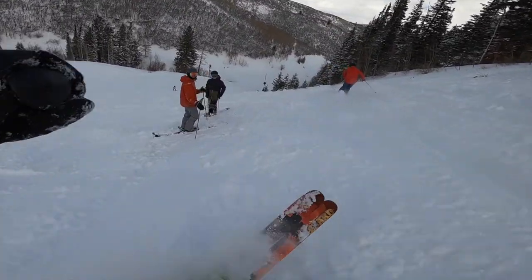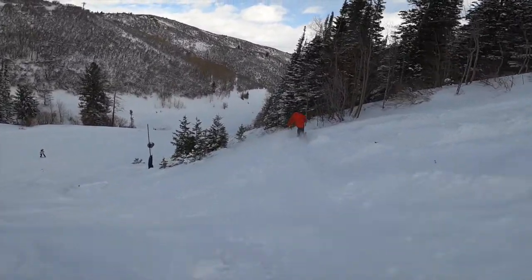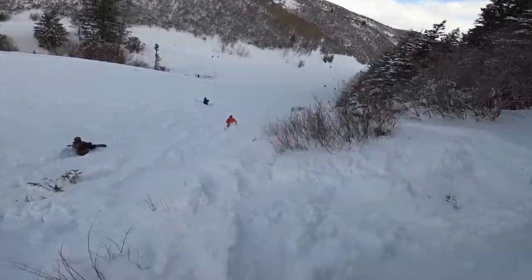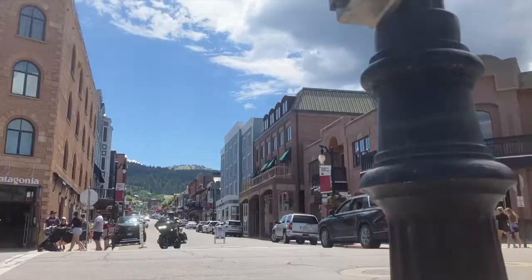But there's a ton of options of places to eat. If you can avoid eating on the mountain, that might just be the way to go, because it's just so expensive for what you're getting.